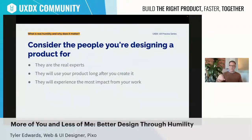When we work out of a me-centered mindset, we completely cut the most critical voices out of the equation. We believe that our expertise is sufficient when they're the real experts, right? They are the ones who can offer the most valuable input from the very beginning. Wilma was just talking about this in her talk. They're the ones who will use your product long after you finish building it. And when we design without considering their needs, their experiences, and the overall impact our work may have on their lives, we're going to miss the mark every single time.